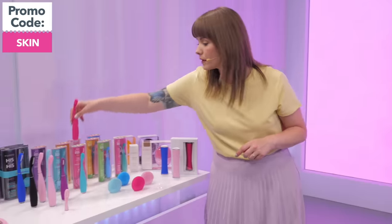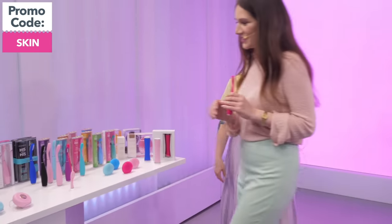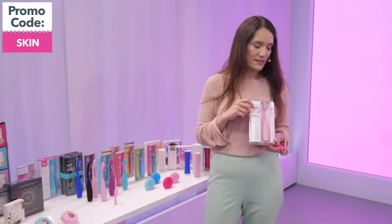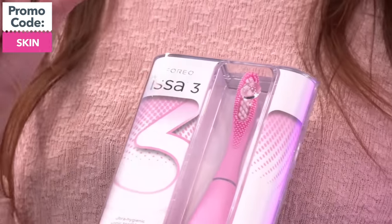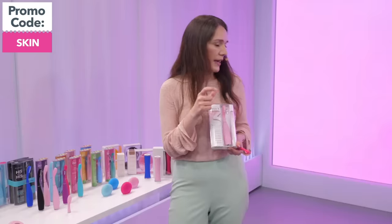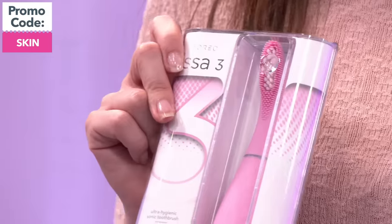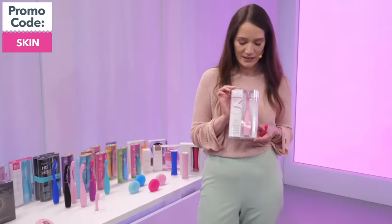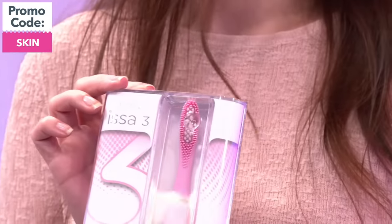Yeah. We can actually show you. We have one special sneak peek for you today. This is our latest version, ISSA 3. Oh, wow. It is the latest generation. It has an improved brush head. It is more flexible and a bit narrower because our customers told us they prefer it this way. This is our latest innovation, ISSA 3. It is our improved ISSA toothbrush.